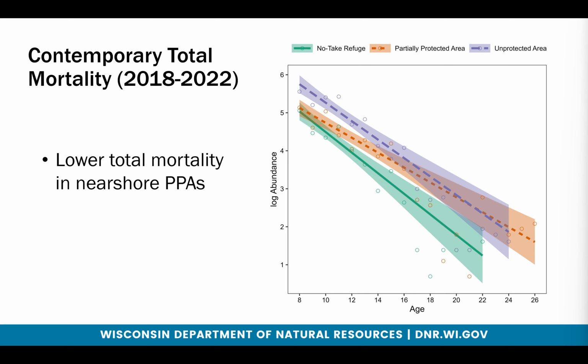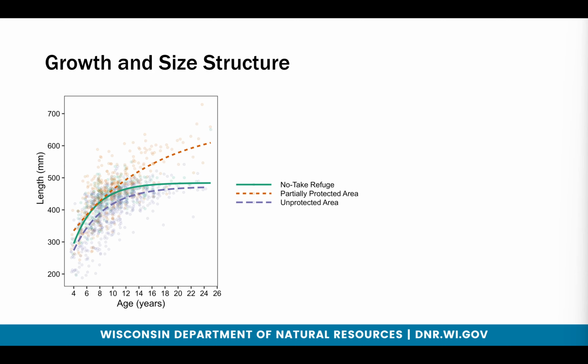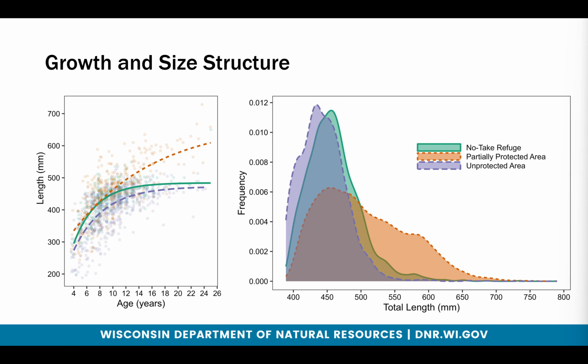Moving on to contemporary total mortality, catch curves indicated that nearshore partially protected area total mortality, for the fish captured in those areas, was lower than both the offshore refuges and the unprotected areas. Growth and size structure, pictured here are the simple von Bertalanffy growth models for the different areas. Nearshore PPAs had noticeably faster growth rates and growth potential than the other areas. So that, combined with lower mortality, means adult size structure is much larger in these nearshore productive habitats.